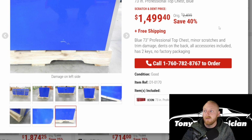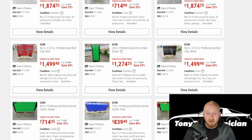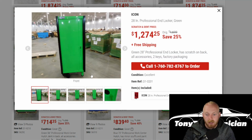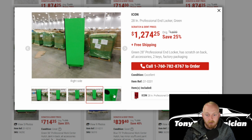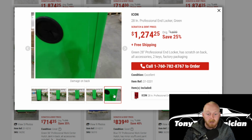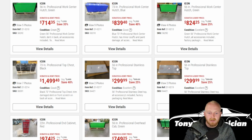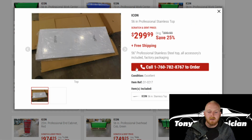$1,500 down from $2,500. Here's a side cabinet or a locker, 28-inch for $1,275, basically down from $1,700. This one's in excellent condition. So once again, this one should just be minor scrapes and scratches, possibly just scuffs. I could definitely deal with that for that type of savings. And then they even have some stainless steel tops. I'm not sure if I would buy a stainless steel top that's already damaged.